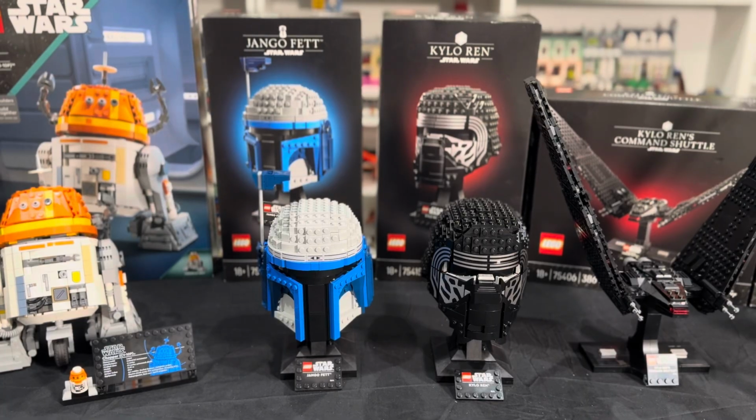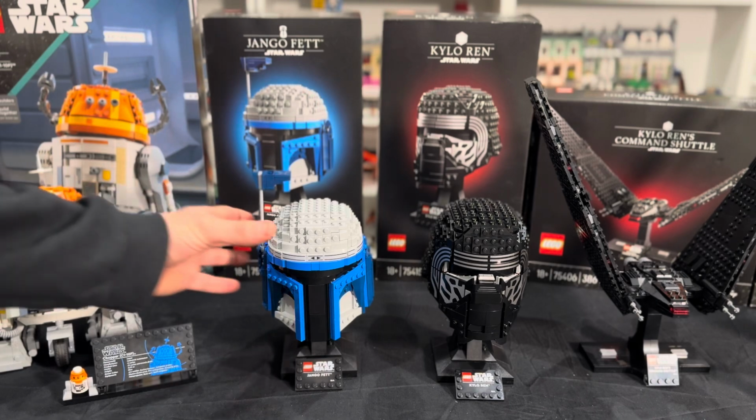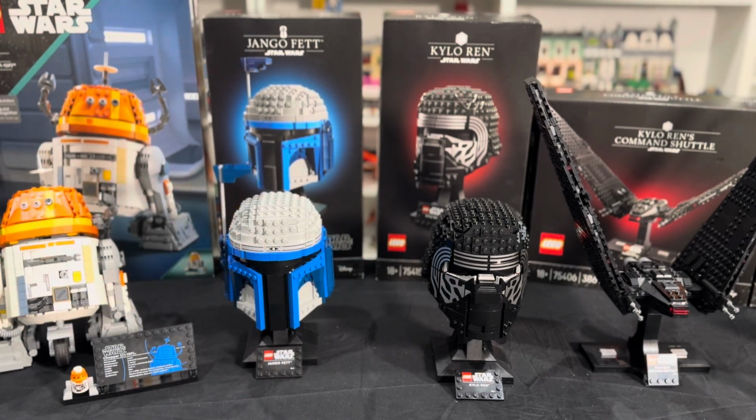The next 2 Lego sets are also $70, and it's going to be a part of the Helmet Collection series.